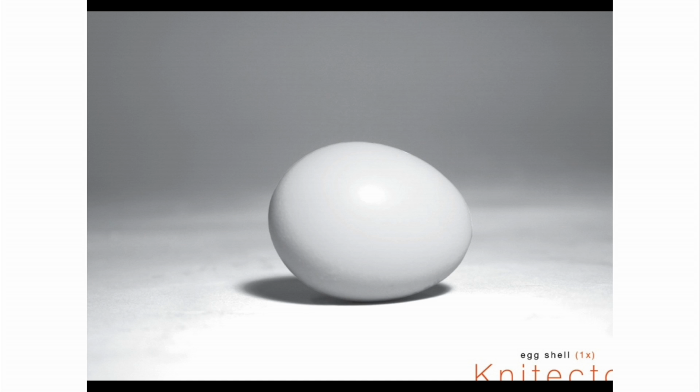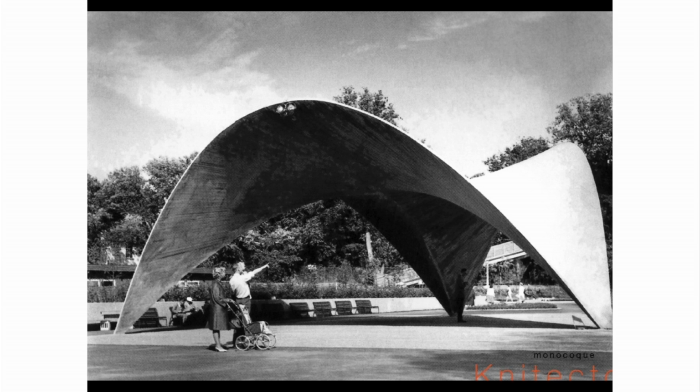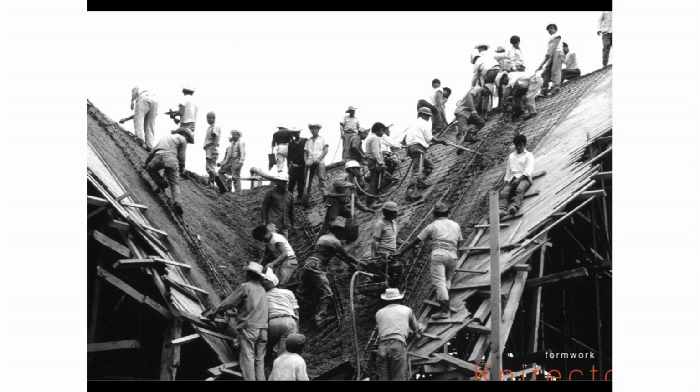Monocoques can be defined simply as single shells where the skin is the structure. And in nature, we see how a simple egg achieves extraordinary efficiency using the same principle. In the man-made world, a can of Coke is the simplest example of a monocoque. Concrete shell structures by Felix Candela and Heinz Isler are the most exquisite examples of monocoque structures in architecture. However, the use of shell structures declined over time due to elaborate formwork required. So the challenge for us was to identify a new fabrication system which was beyond the limitations presented by the current construction technology to build monocoques.